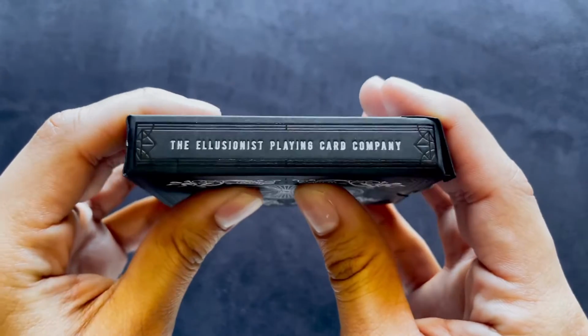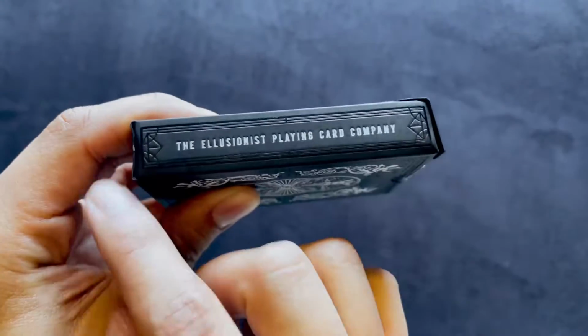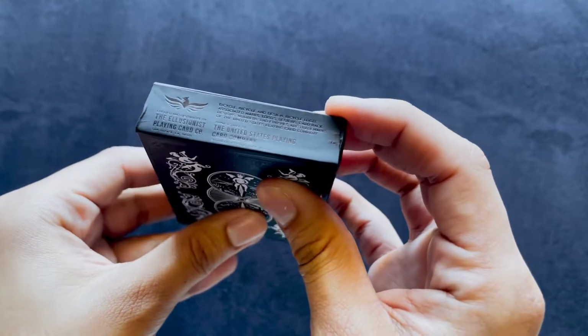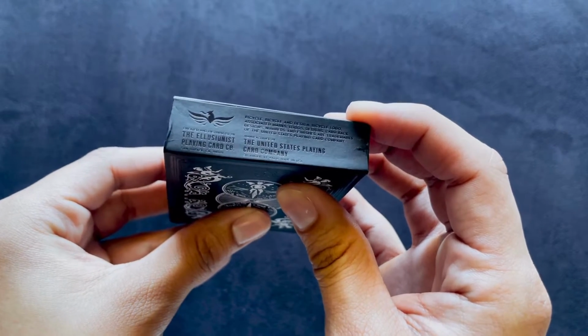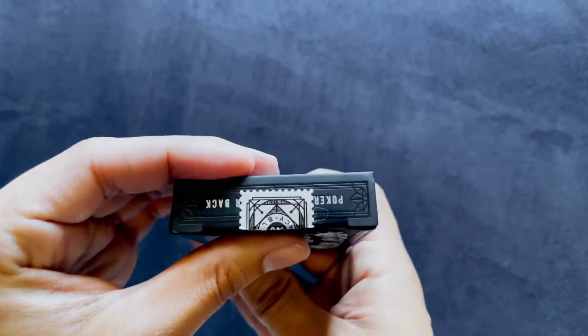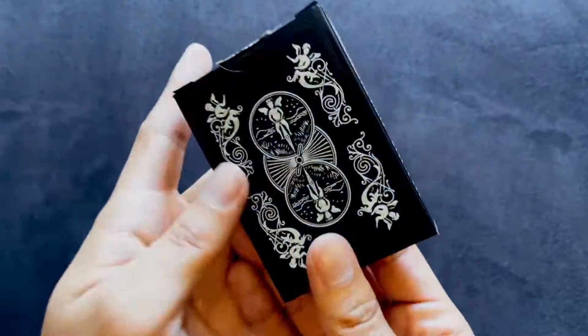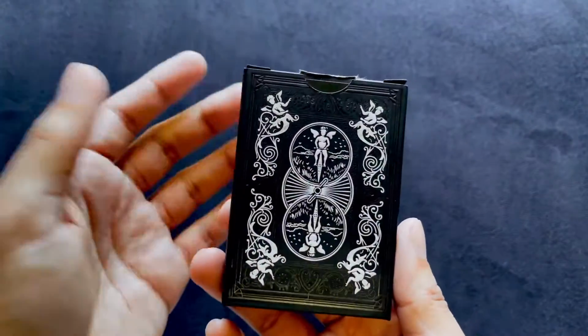We have the Ellusionist Playing Card Company on this side with these diamonds. We go on this side, and it's Performance Finish, Made in USA, and then the tag down here for the Ellusionist Playing Card Company. On the top, we have Poker and Rider Back, because it's still a bicycle rider back.